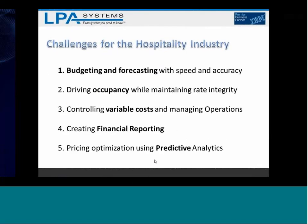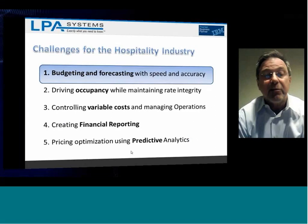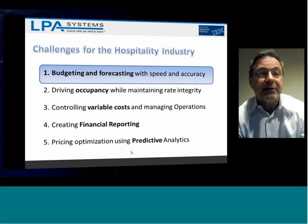and they have a lot of challenges. Today, we're going to talk about the budgeting and forecasting challenges in the hospitality industry. But as you know, there's several other challenges as well. We have webinars on each of these that are upcoming that you can certainly participate in if you'd like, about how to drive operations a little bit more effectively, how to drive occupancy, how to create some mundane but necessary reports in the financial reporting aspect. And we're pretty excited about the predictive analytics and using pricing optimization for that. So by all means, take a look at our website and look at our upcoming webinars if you're interested in some of those.